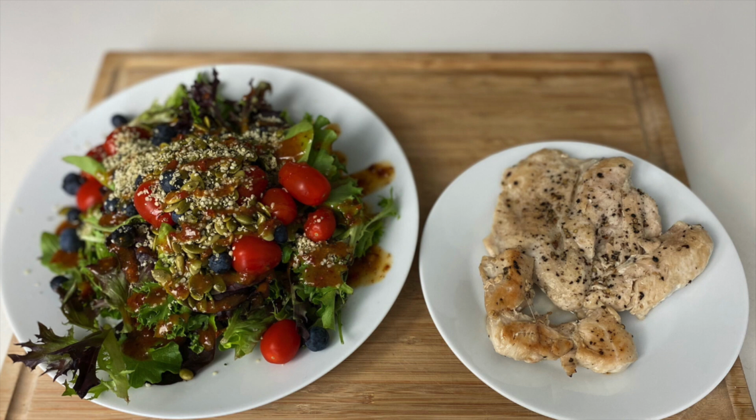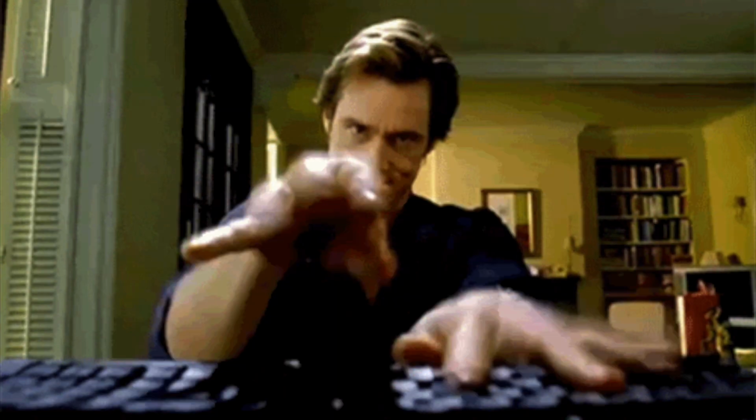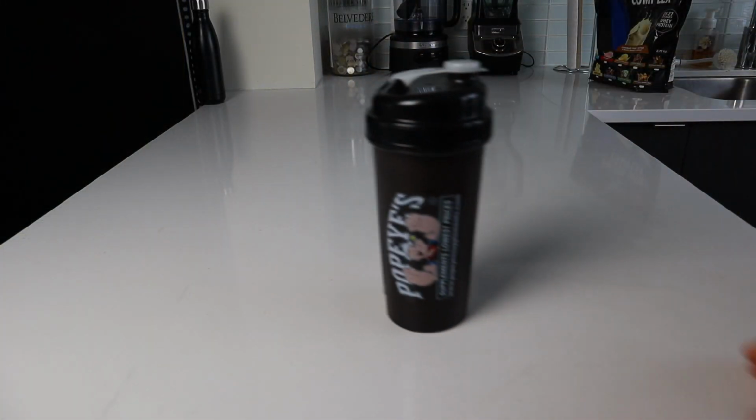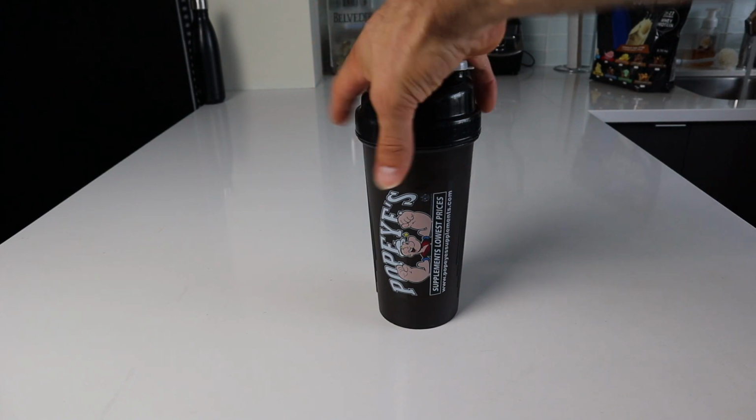To break that down, for protein we have 69 grams of protein. Carbs will be about 38 grams, 17 grams of fat, and total calories will be about 535. Head back to work to about 3 p.m., when we'll have our second coffee break, which I'll usually have a protein shake with. The one I have right now, 1 scoop is 25 grams of protein, 4 grams of carbs, 2 grams of fat, and total calories is 140.